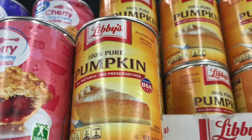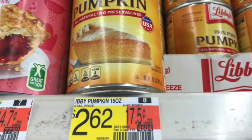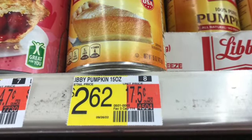At Walmart, I noted that they had the Libby's pumpkin puree for $2.62, I believe, for 15 ounces. And again, you still need to add other ingredients. I think it's still a pretty good deal.